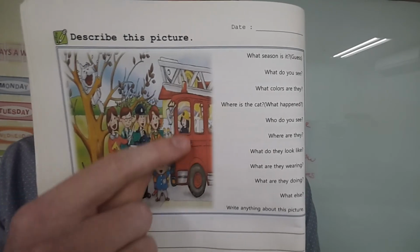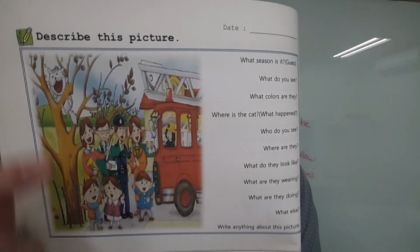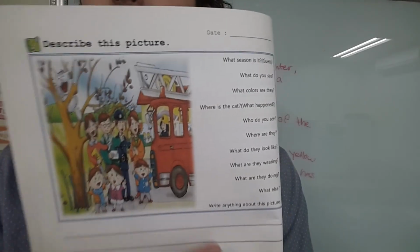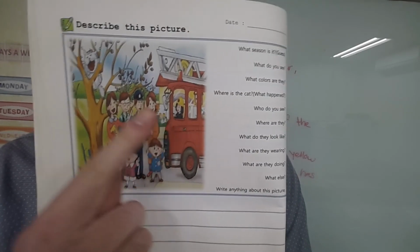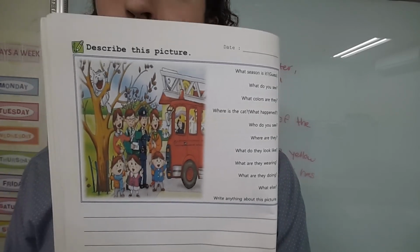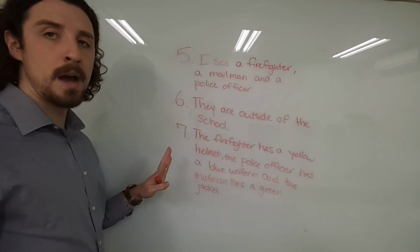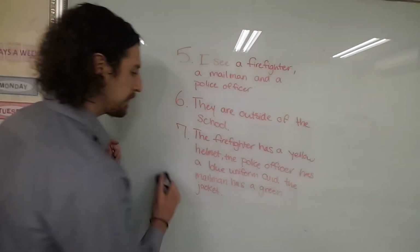And we have, what are they doing? Well, what do you think the firefighter and the police officer are trying to do? Well, look at the cat. And look, they have a ladder. So we can say the firefighter is going to get the cat out of the tree. Okay? Do we have room? No. So make sure you have this because I'm going to erase. So pause if you have to. Okay?